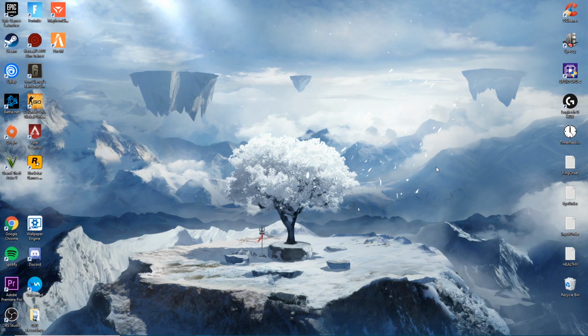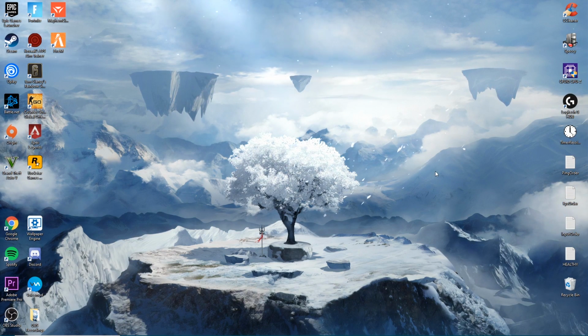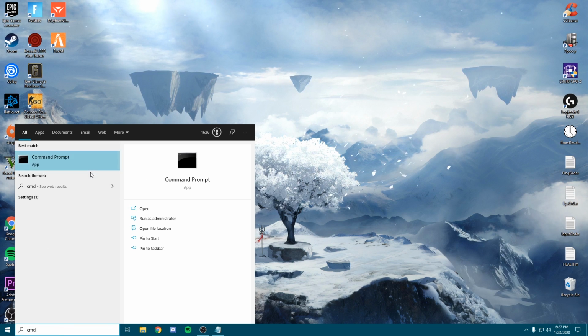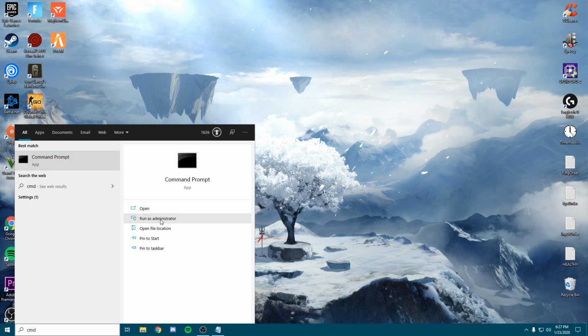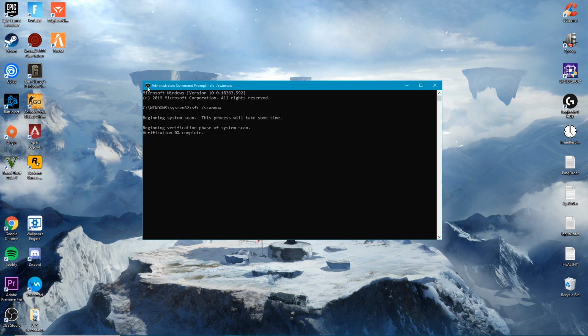Alright, the next thing we're going to do is make sure that everything is running smoothly without any errors. To do this, we're going to open up the CMD command prompt. Once you're here, run it as an administrator. Click yes, this is going to open up, and then you want to type sfc /scannow. This is going to scan your Windows processes and make sure that everything is running completely fine and that you're not missing any part of Windows that you should have.